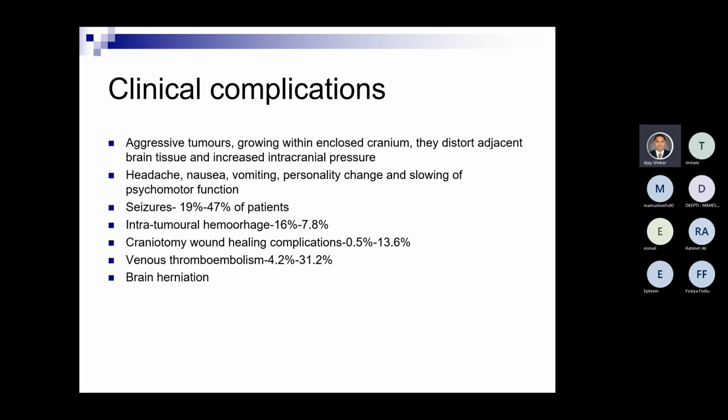Clinical complications: gliomas are aggressive tumors growing within the enclosed cranium. They distort the adjacent brain tissue and increase the intracranial pressure. Symptoms include headache, nausea and vomiting, personality changes, and slowing of psychomotor functions. Psychomotor functions means whatever our movement of hand and all those things gets impacted. These are called psychomotor functions, which the brain gets impacted because of gliomas.